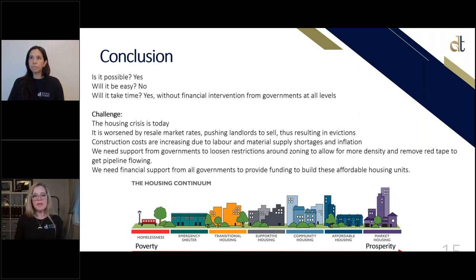What we do know is, generally, you see the housing continuum that Miyoko introduced earlier. You see poverty on the left, prosperity on the right, and generally speaking, people want to move towards prosperity. I don't know many people who have wanted to move in reverse. And so what we need to do is try to encourage that movement along that path.